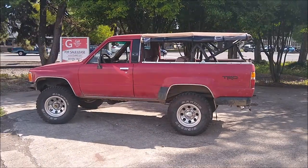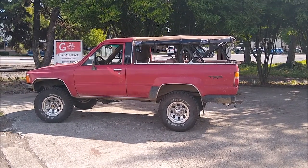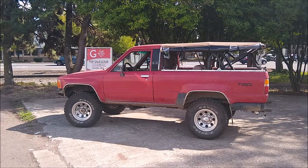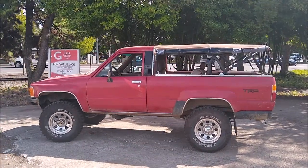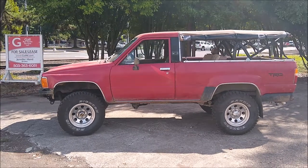I got my first Toyota in trade for an old motorcycle that barely ran. It was a 1980 four-wheel drive, man. I wish I still had that thing. Straight axle. It rode like crap, but it was a fun ride. And I've had many since. I've got two-wheel drives, I've got four-wheel drives.